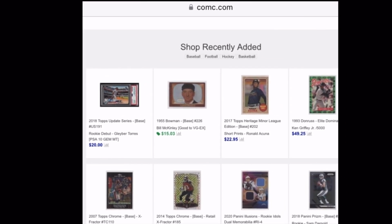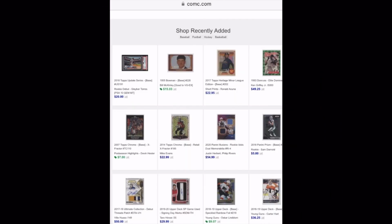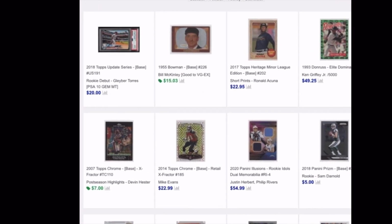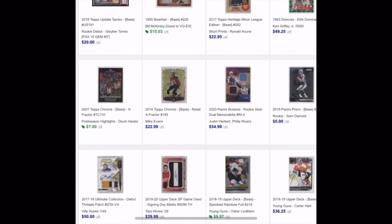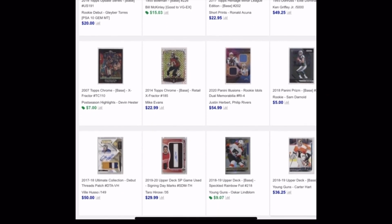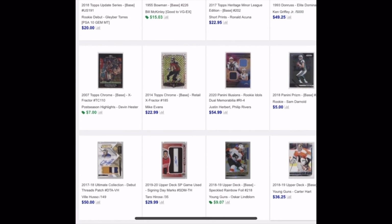I think I pulled it up yesterday, which would have been Wednesday. Probably won't even put this video up until Friday, so this is going to change if you went and looked at it today, right? But anyway, you can see a lot of the more recently added cards. They're all in that like $10 maybe to $50 range. This is the stuff that's selling right now.